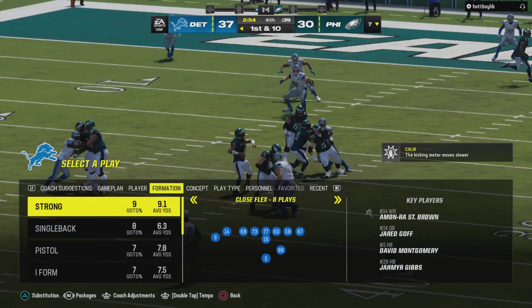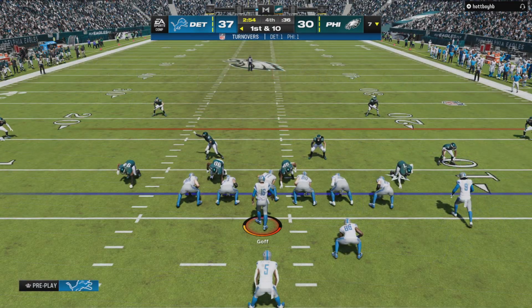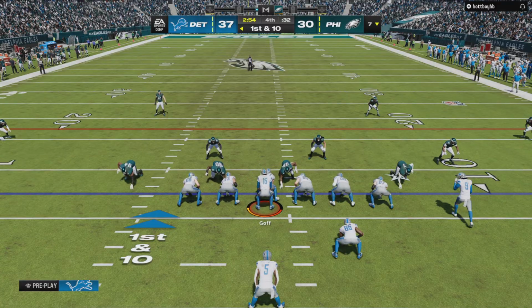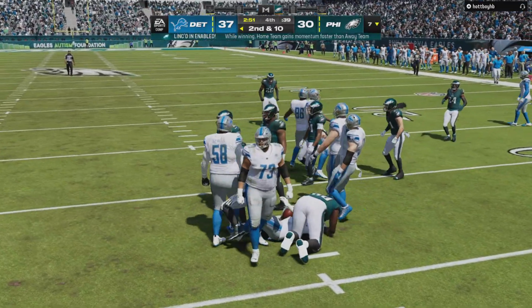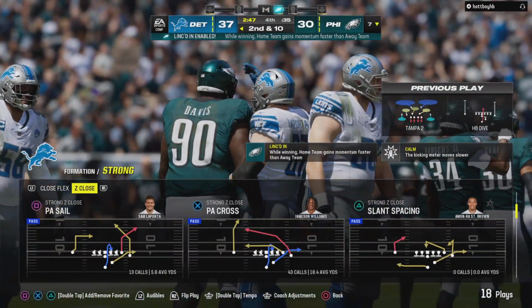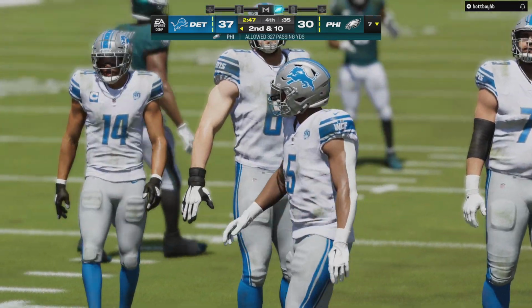That's a beautiful read there by the safety. It's zone coverage, so he's just going to sit back and watch. He knows he can't get beat deep because he has the end line to protect it. So he can react to everything in front of him, and he makes a great break on the football and comes down with the interception. And he's swallowed up right near the line of scrimmage. Officially no gain on the play, and it's second down.